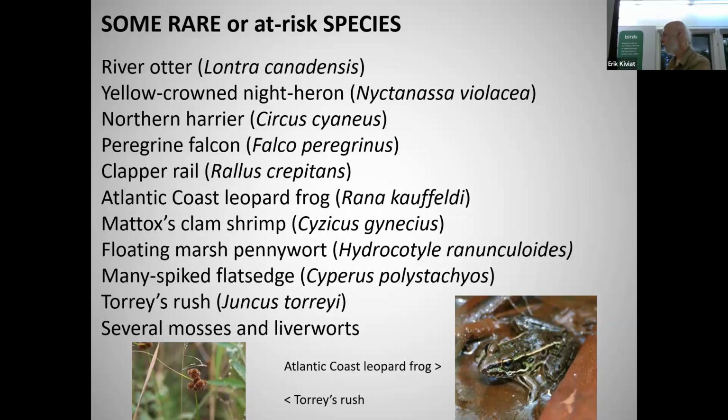So why should we be interested in clam shrimps? I don't know who's on remotely on my presentation, so I don't know if you're all biologists and naturalists or not. But from a somewhat abstract point of view, it doesn't matter whether it's a clam shrimp or a river otter or a lichen. Those are all, in a sense, equal in terms of the ecosystem services that they can provide. Different groups of organisms provide different services, but they all provide services. We use all of them for educational and research purposes.